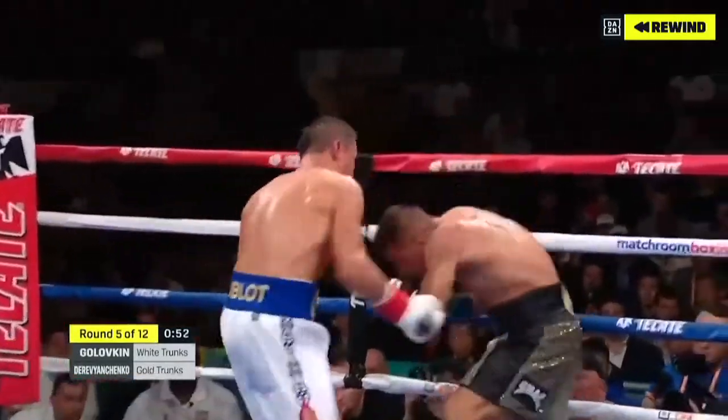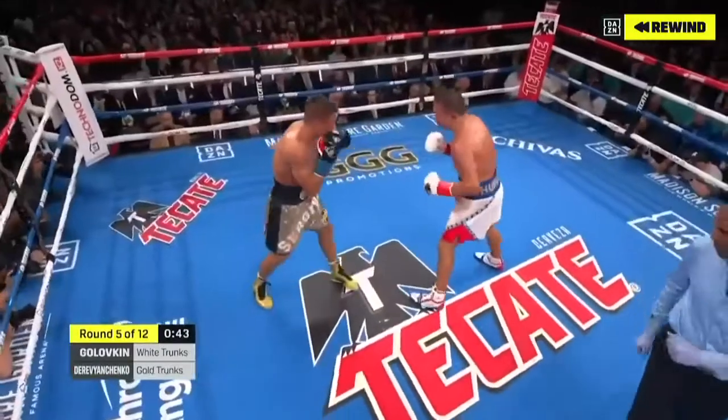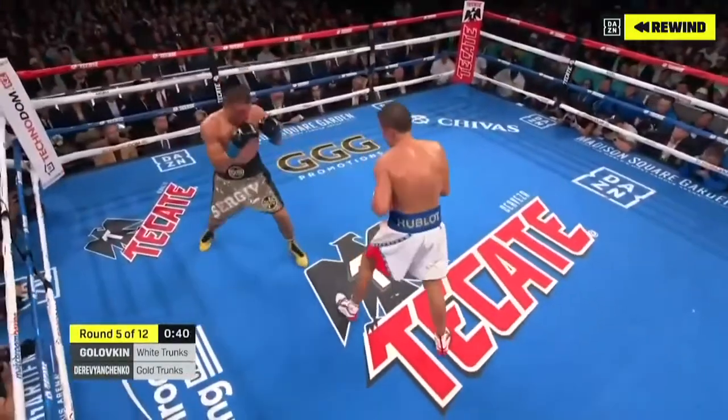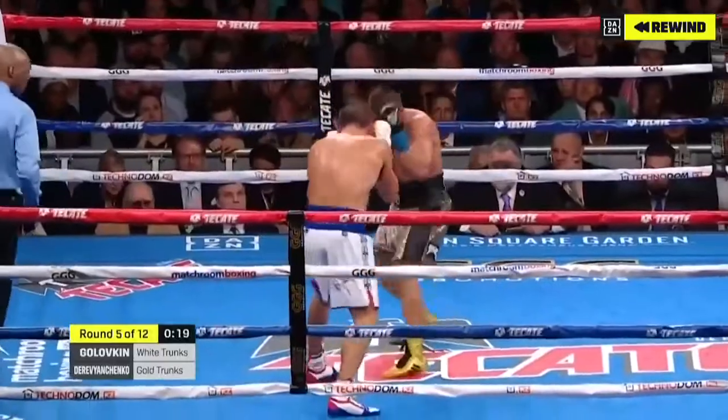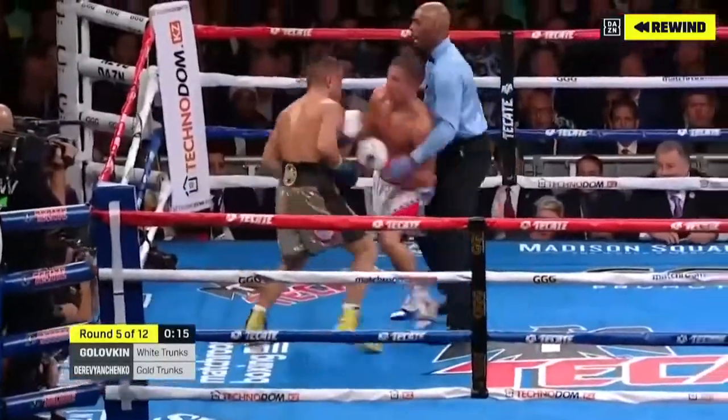That right hand was blocked. That one as well. He's right back to work. He was able to block those shots. That jab and... In the last two or three rounds, his offense is just tight, Sergio. Look at that. And hard shot to the body. Golovkin is wobbled. Golovkin looks hurt.